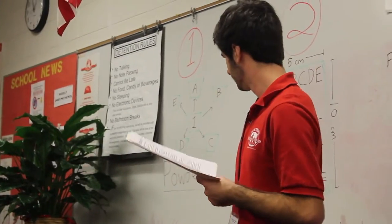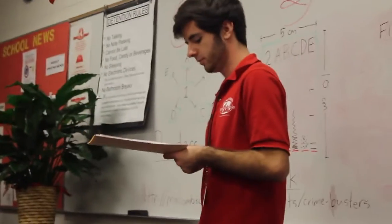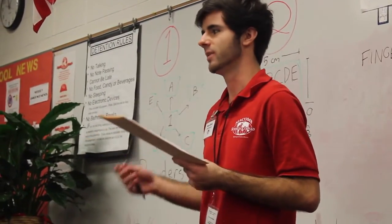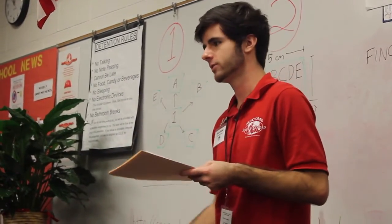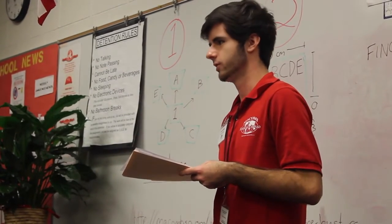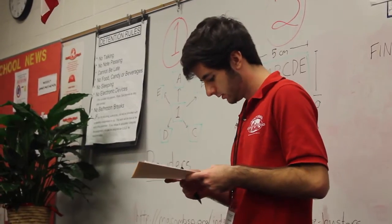One more thing is last year I was a little unclear about this, but there are a couple combinations of powders that will never be in the same cup because it's impossible to tell them apart when they're together. Baking soda and Alka-Seltzer, I'm not going to put in the same cup. And cornstarch and flour, that's also a little too tough, so I won't put those together.